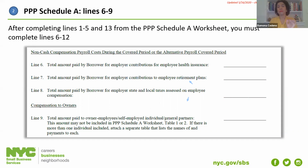Again, the maximum for you and anyone is 13,365, which is 8 weeks worth of $100,000 in the year. And that's for cash compensation, salaries, and commissions. You can still have the insurance costs here and the benefit plans and state payroll taxes, and that you can enter for yourself too.